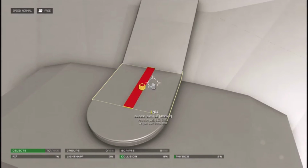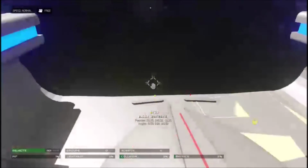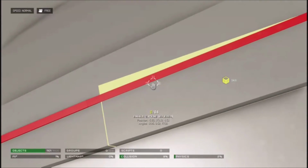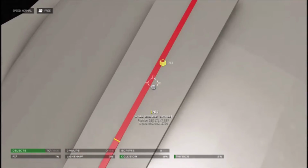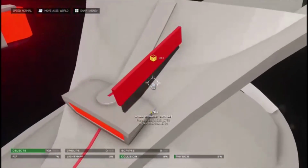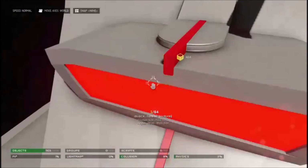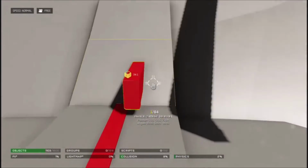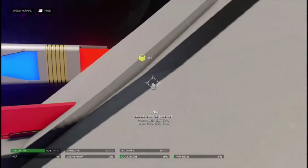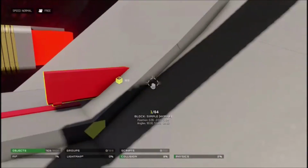Perfect. Alright. So there's a striping there. We're gonna grab one of the bigger pieces to save pieces, actually. Excuse me. We broke that 500 piece budget, guys. Now to those final pieces. See, I can afford to do that there.